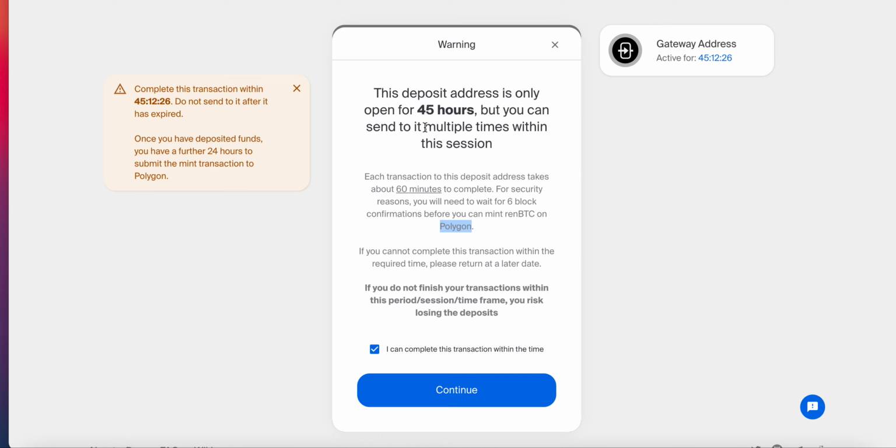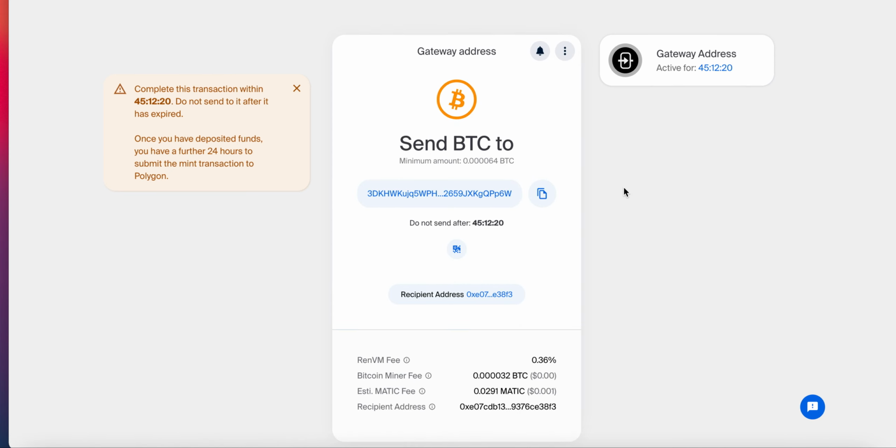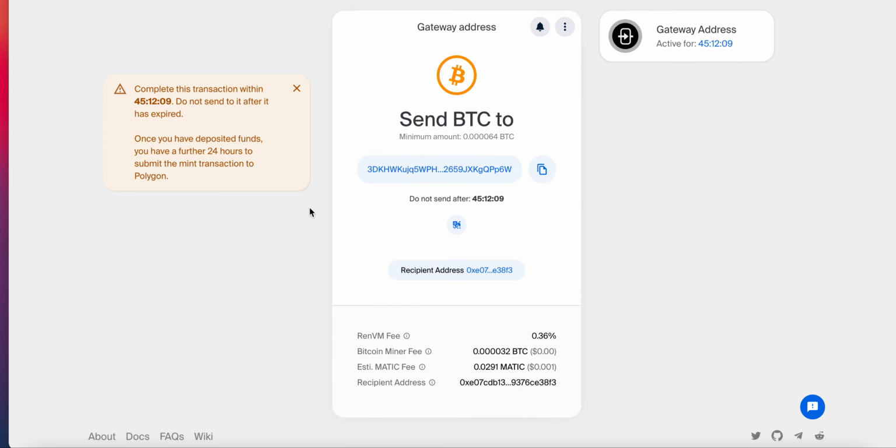So basically you have to complete 45 hours. That's plenty of time. So just continue. Now if you look at this, you have this, send BTC to a minimum amount. Those were just for the calculation. You can send anything, it doesn't have to be what you put there. This is just the time you have.